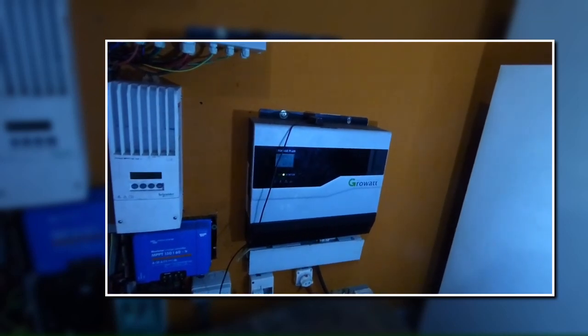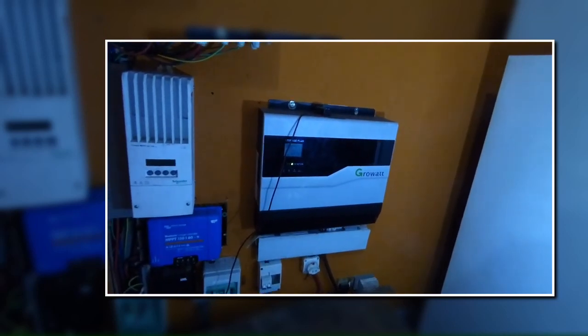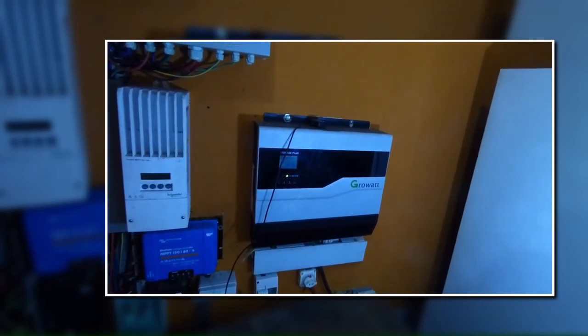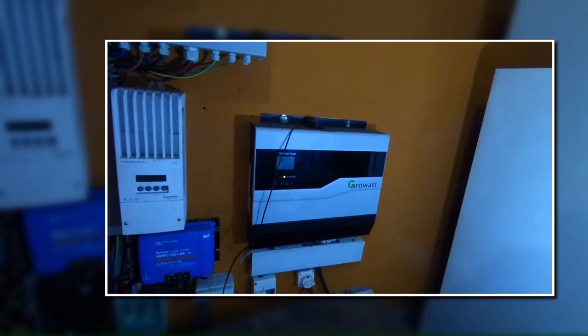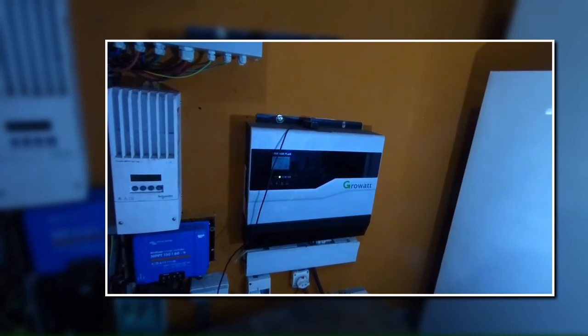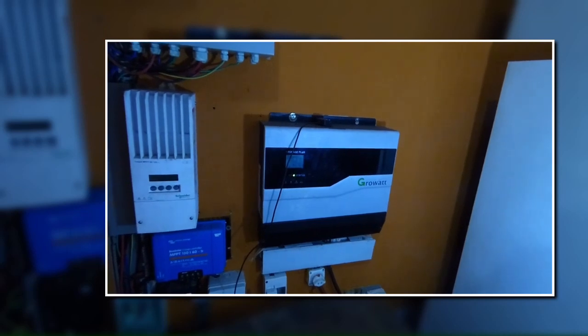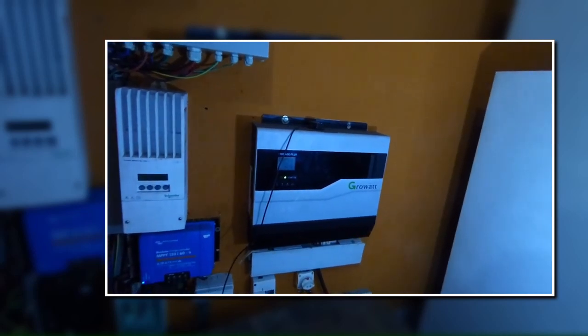So I'm adding an additional 600 watts in PV to prevent this from happening. So by next week, I'll have an additional 600 watts in PV, and that will keep me at a little under 4 kilowatts. Ultimately, I'm going to have about 5 or 6 kilowatts in PV so that my little battery bank will charge fast.